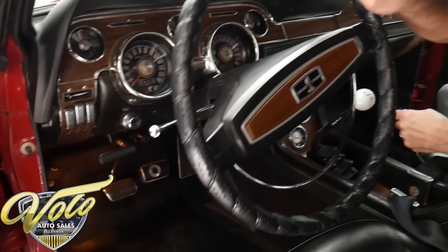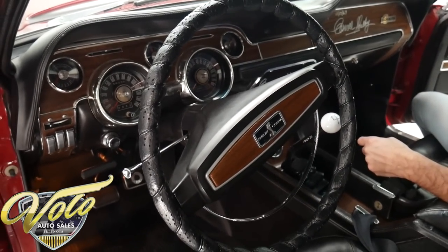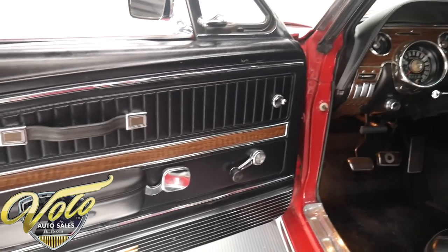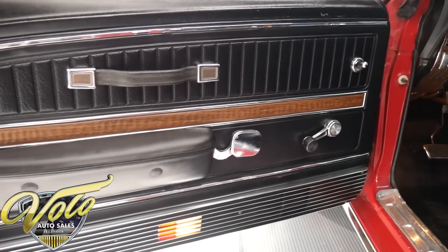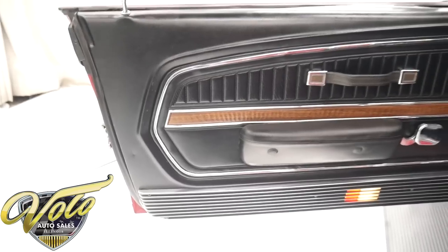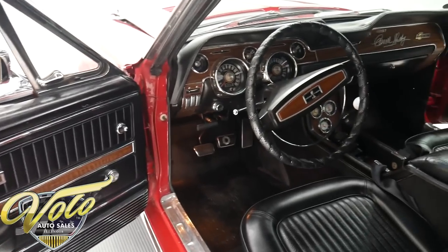Steering wheel looks good. It does have an aftermarket wrapper. And then the door panels look like they're in excellent shape as well, with the lights working down in the bottom there. So very nice interior. Not perfect, but very nice. No concerns.